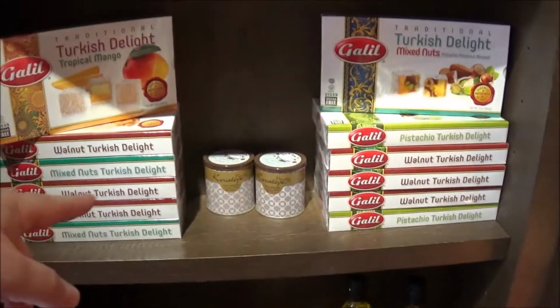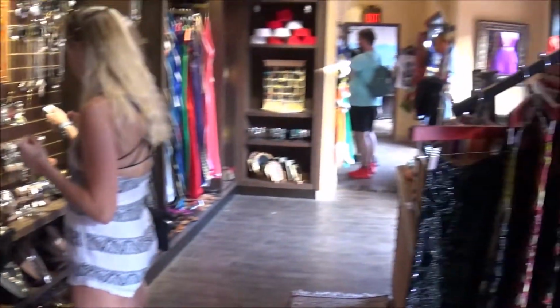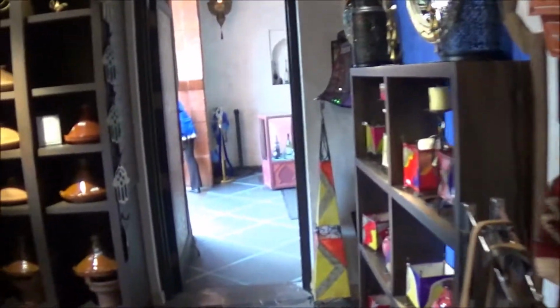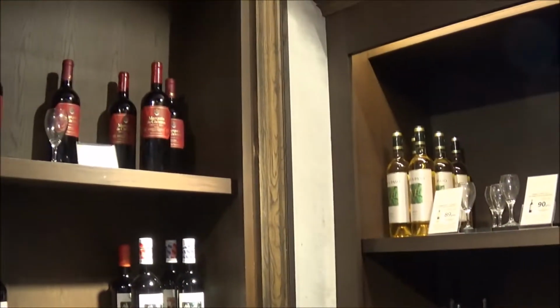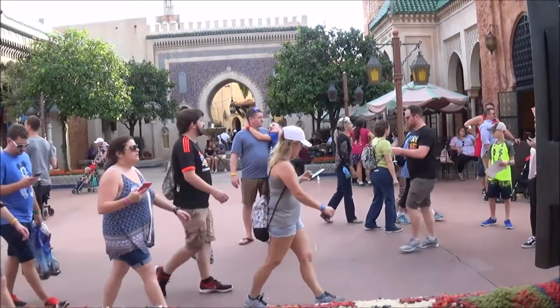If you've never tried Turkish Delight, you should try it. It's really good. I'm not going to show you everything, it's just too much here. And this leads into one restaurant or bar. Got cool wine choices. It's an angle you don't see outside much from here.